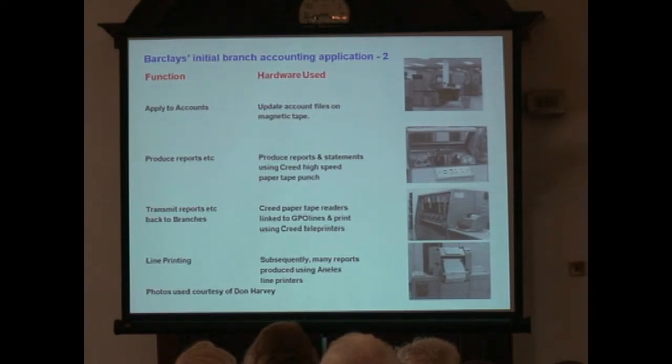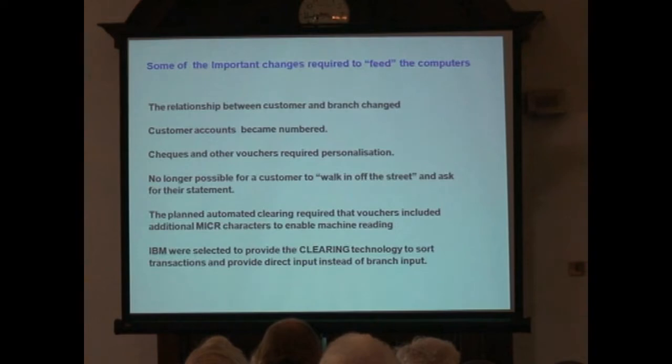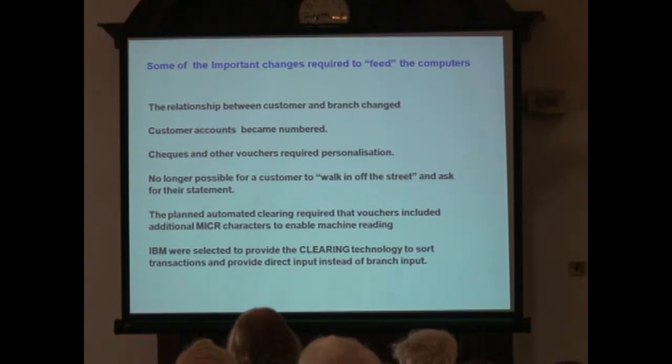So, what happened was that some important changes had to go on in order to feed these big computer gods. And the computers affected the relationship between the customer and the branch. We knew customers by name. Computers like to work with numbers. So we had to give accounts numbers, didn't we? And so the checks and other vouchers required what we called personalization. And personalization meant, and you've got them on your checkbook just like I have, we put names on them, and we put numbers on them.